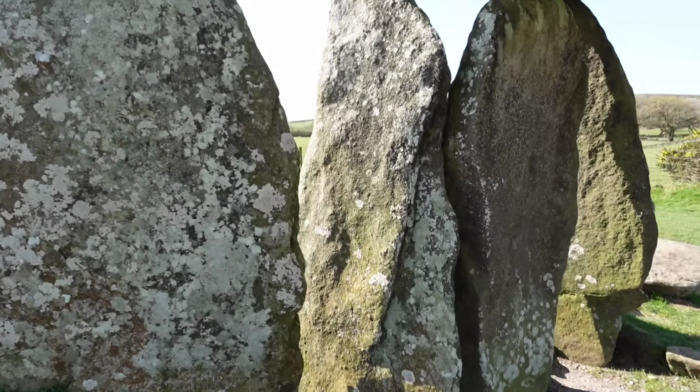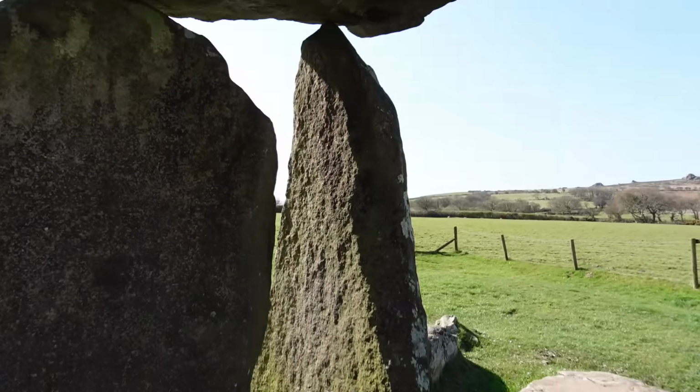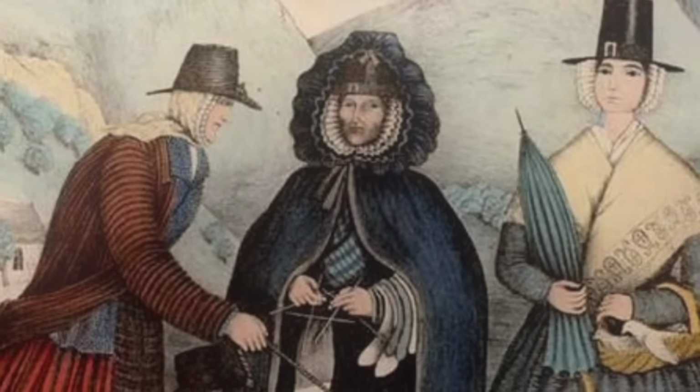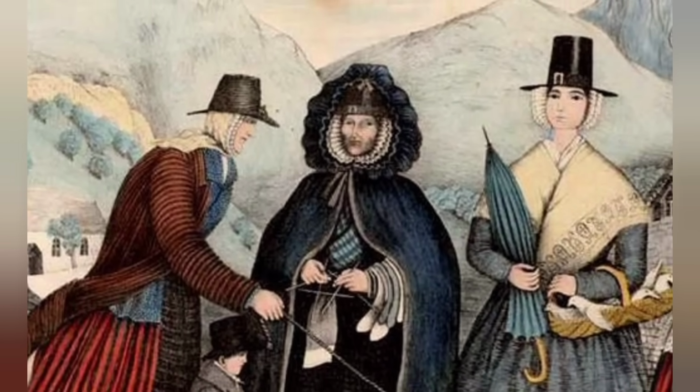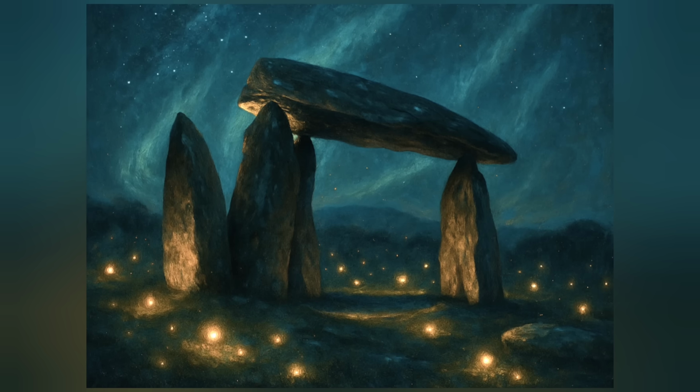I'm left wondering how prevalent these beliefs were in 1911. Were these the beliefs of many, or just the few? Were they more common amongst the country folk? Either way, according to this one maiden and to Walter, there was much supernatural activity surrounding the area of Pentre Ifan.